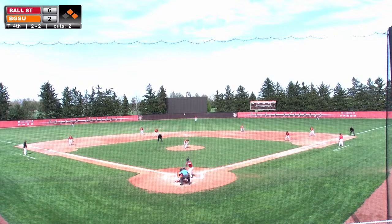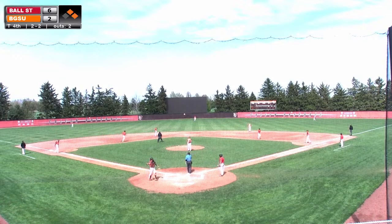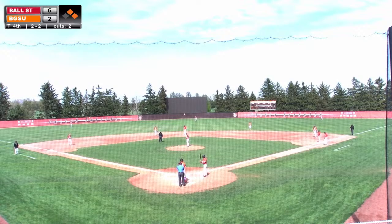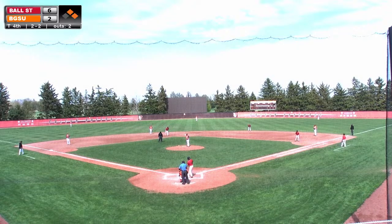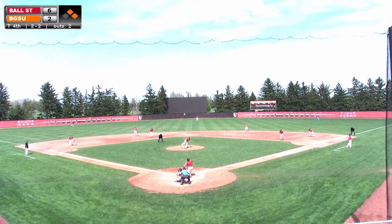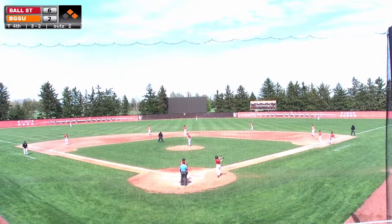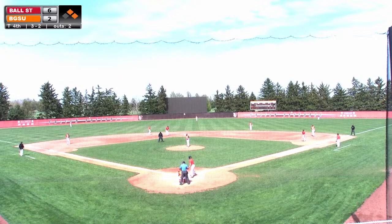Peril brings it. Chopped foul at the plate. Peril set again with another 2-2 pitch. Up and in, full count. So the runners will be off on the pitch, Navarro from first, Scheffler from second. Ball State leading 6-2 here in the top of the fourth.